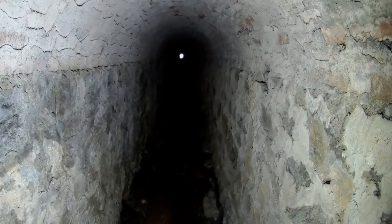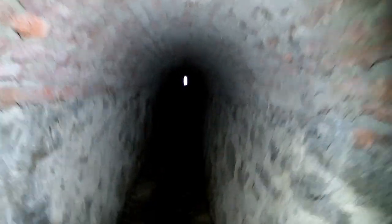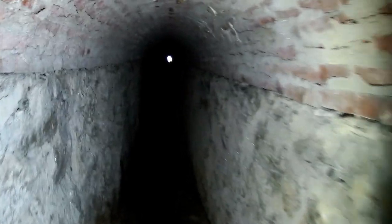So let's get our light out and let's put it on 1250 and see what that looks like, and we'll do a walkthrough. All right, we're at 1250. Let's do this. A little trickle of water here. Not much though. I mean, look at the floor. It's nice and grippy.